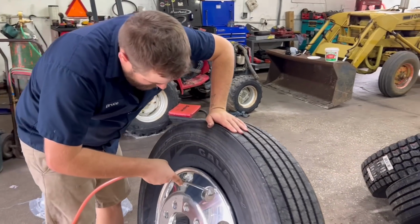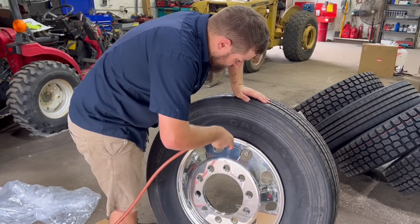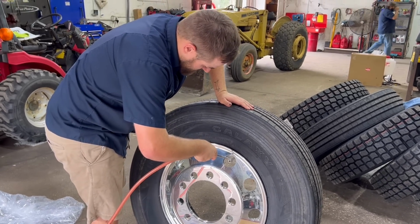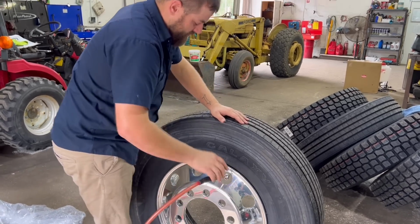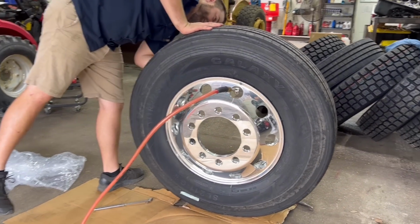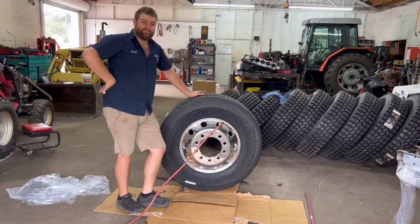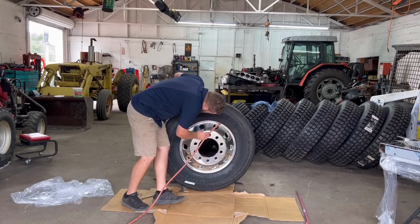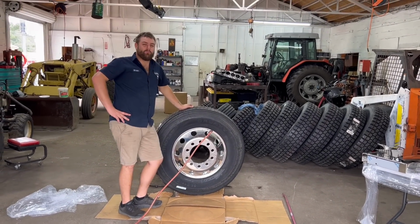So being that these are so new, we really don't have to ever blow them on with a tire gun or anything like that. So right on they go. Dang, boy. Looking good? Looks good. For sure. Wow. Looks really freaking good. Nine more to go.